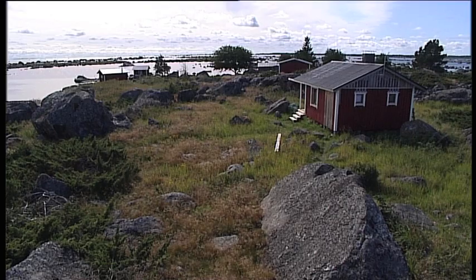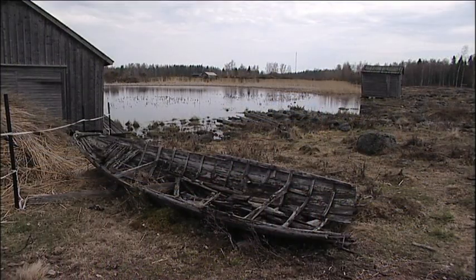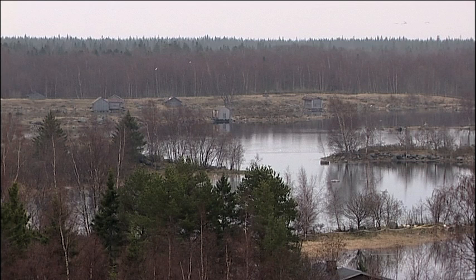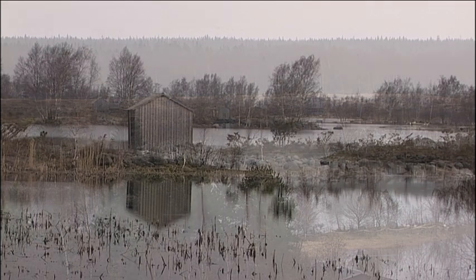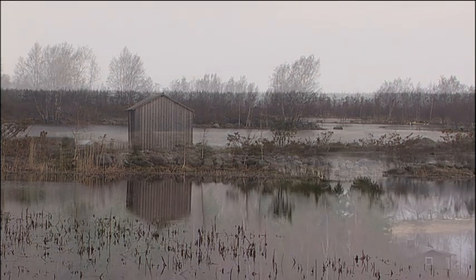These changes are easily visible in the flat landscape. In the space of a lifetime, a person can see how shoreline is transformed into inland. Every year, a square kilometer of new land arises in the Kvarken Archipelago. That's the size of 150 football pitches.